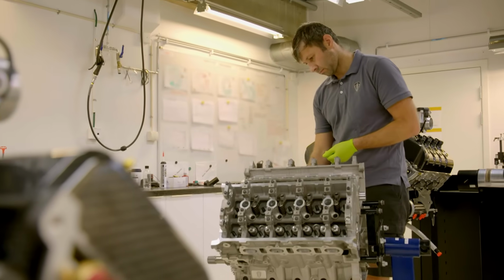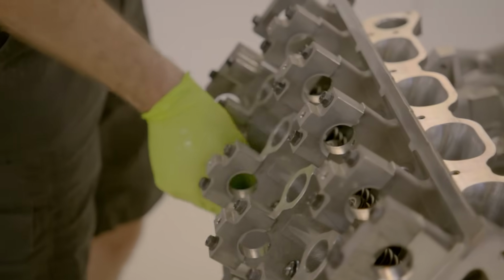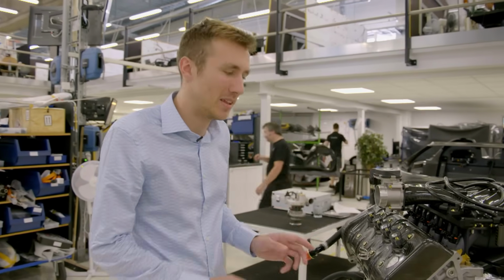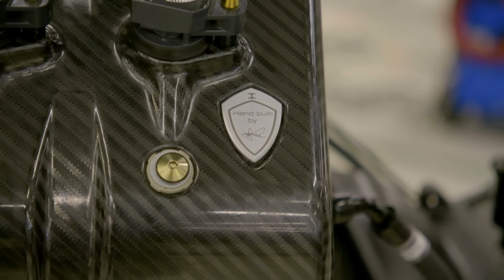We cast our own blocks, we cast our own heads. So you'll find on every single engine here that you see in the factory, there's a little shield with a nameplate on it, on each engine. And this is the nameplate for the engine builder who built it.